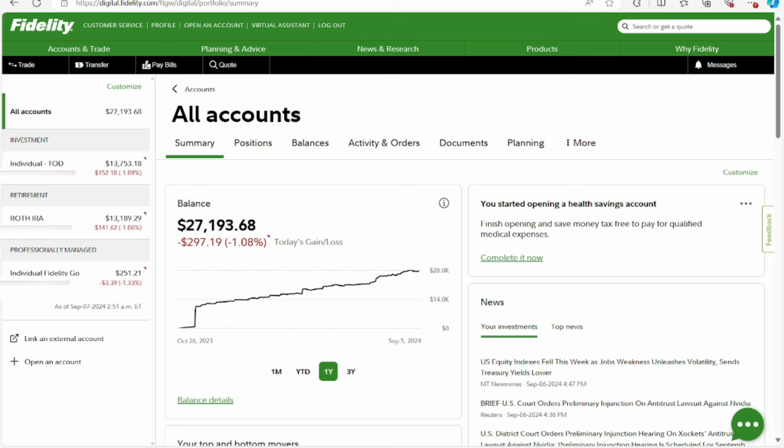So rough week, especially for those that are holding Nvidia. Nvidia just is going on sale. So good time to get into those guys if you're thinking about it.